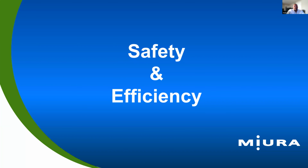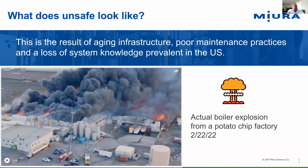So safety and efficiency, our topic, right? So what does unsafe look like? I'd like to draw your attention to that picture there in the bottom left. This happened a few months ago here in Central Oregon. It's a chip factory not too far from where I live that had a boiler critical failure.